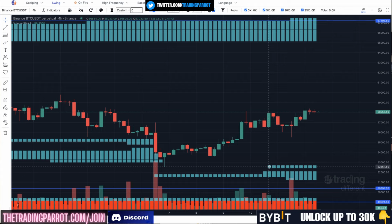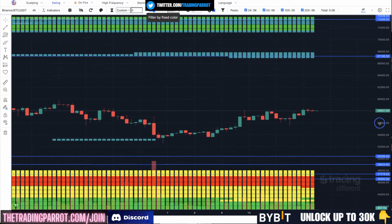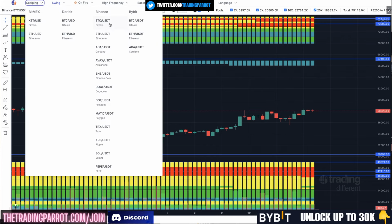And I've got a new level of liquidation coming in, formed on the 10th of September at 52.5, very close to the CME gap. We are looking at the swing chart on Trading Different. If we zoom in a little bit more, it's much more clear that the highest liquidity is actually at 51.6. This time frame, the 4-hour, gives me a clear picture, a high-level overview of where to find all the liquidity pools. I use the scalping template on Bitcoin.